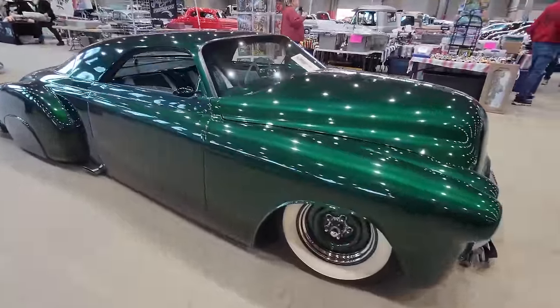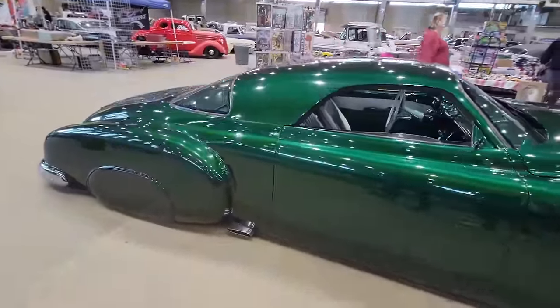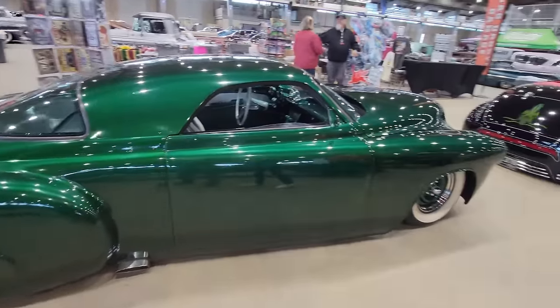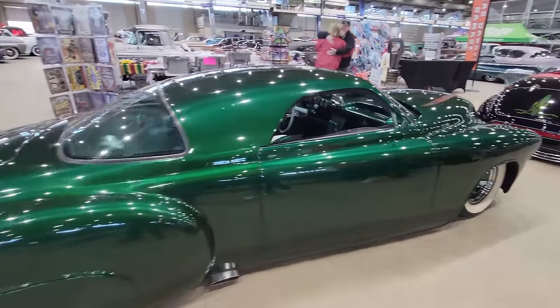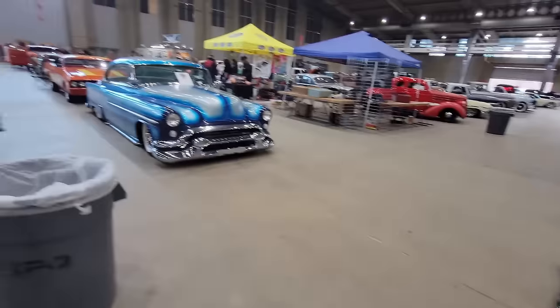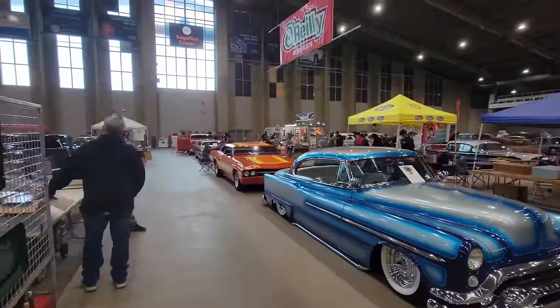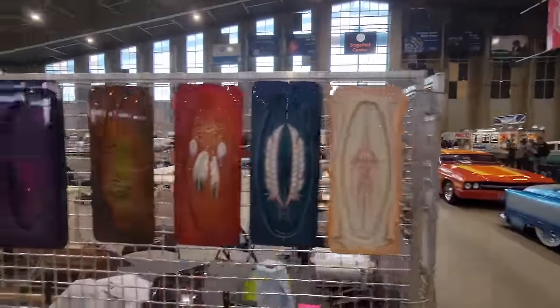This is pretty wild right here. We got mad respect for all the effort that went into modifying this thing to make it look like this. It's a lot of work, and then try to make it look pretty on top of that. All kinds of random stuff around through here. There's some good art.